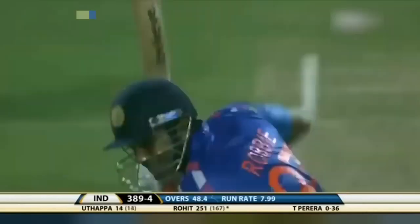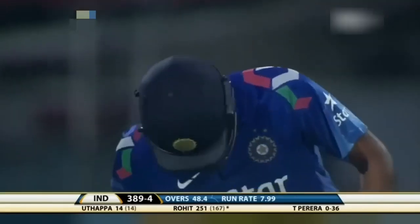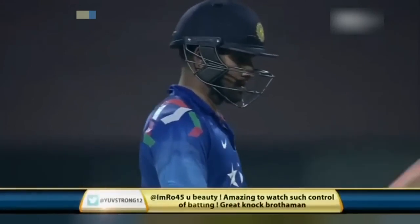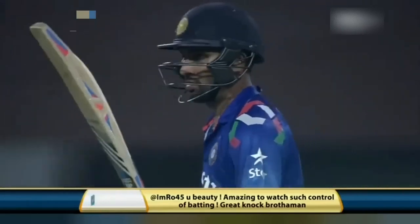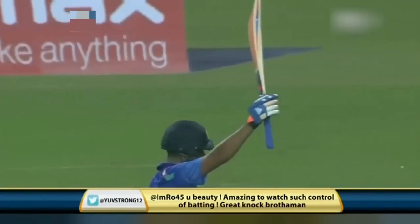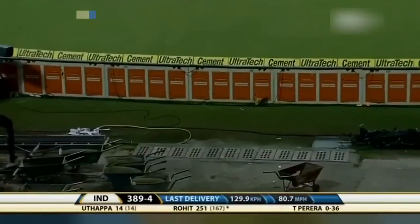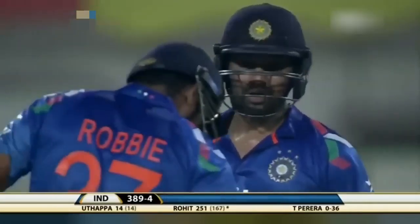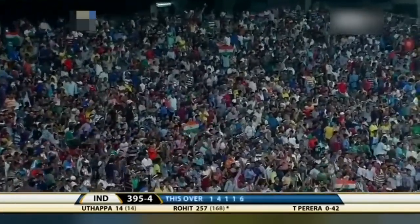Smart, very smart, Robin Uthappa. Giving the strike to Rohit Sharma. Everyone is pleased with the performance of Rohit Sharma. That's Yuvraj Singh congratulating Rohit Sharma. One more 6. This time straight down the ground. Well, that is fantastic, absolutely fantastic. The pulse question might still come. Will India get to 450?